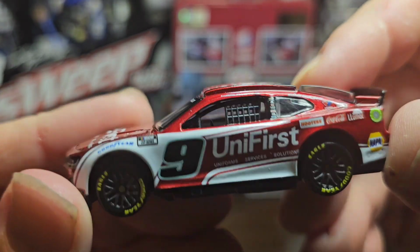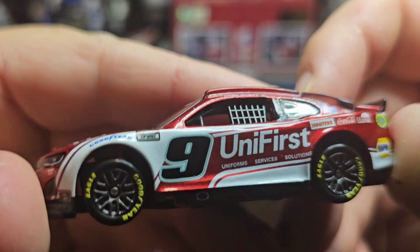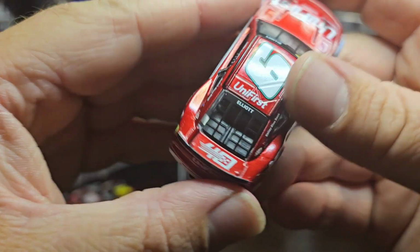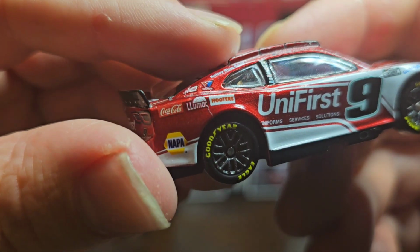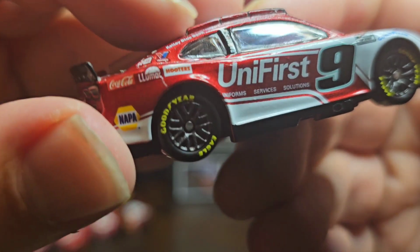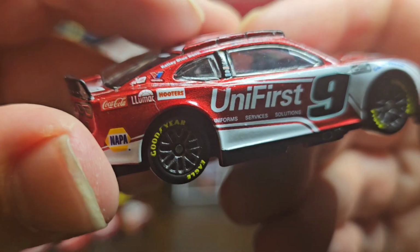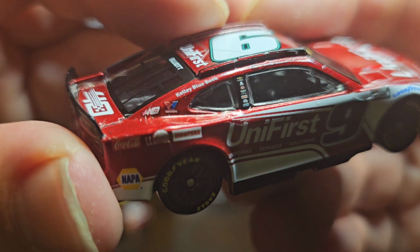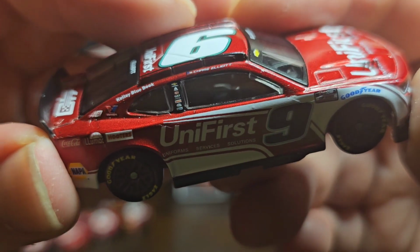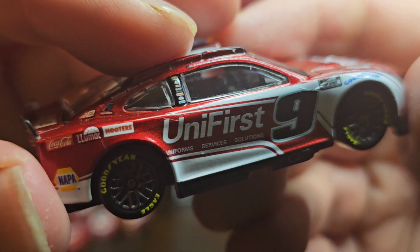Now the sides look really good with it. I don't know if it's just because that blue's thicker on top than it is on the sides. That just throws it off a little bit on the top. I don't know what color they could have done that better in. But you got Coca-Cola, and of course you can see whatever that is coming off of the R. It looks like the wrap did not go on right. There's a ripple in it. You got Hooters, 40th anniversary, Valvoline, Kelly Blue Book, Chase Elliott, steering wheel, seat, gear shifter, UniFirst 9. Yeah, that just looks not the greatest.